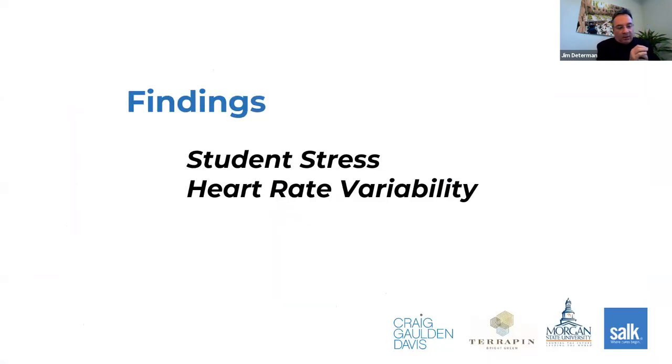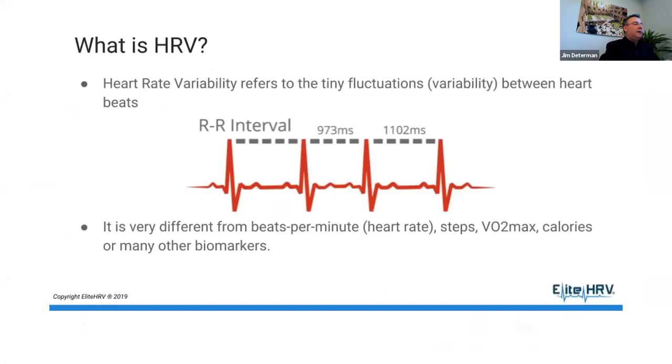Now, here comes real quantitative data. Student stress was measured with heart rate variability. How did we do that? First of all, what does that mean? We're not talking about heart rate. We're talking about the variations in heart rate.